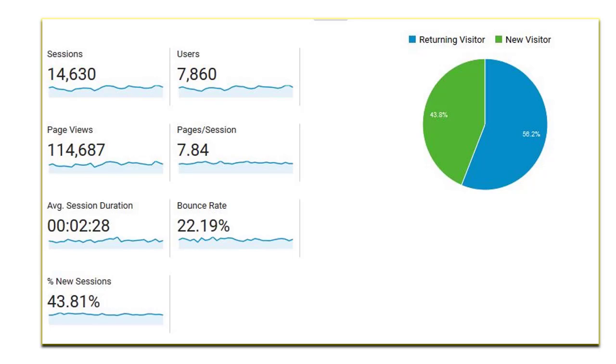Here's another website, and immediately you can see that firstly, there are a lot more people visiting the site. That's a good start. 14,000 sessions for 7,800 users. And they are producing 114,000 page views. That's nearly 8 pages per session average. So people really are sitting on the site and moving around to pages.